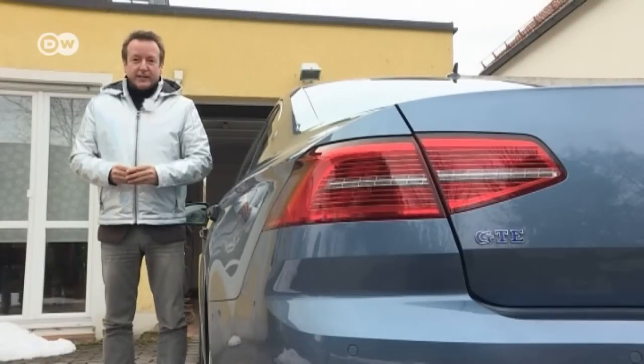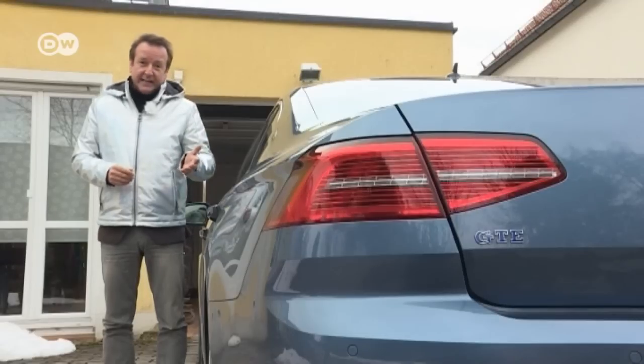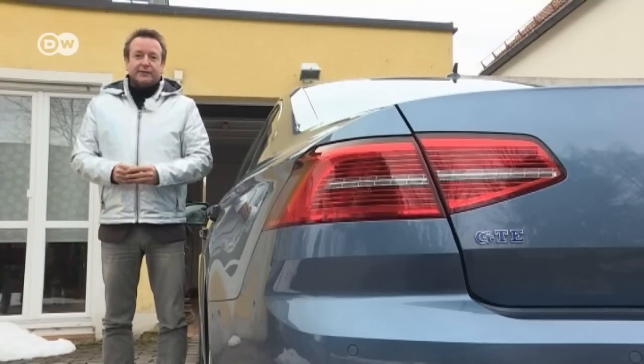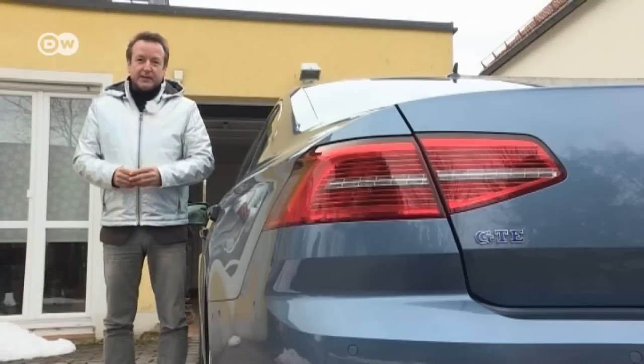Reinhold points out that the GTE ranges 40 to 50 kilometers on a fully charged battery. It may not sound like much, but it's more than enough for 80% of daily driving. A normal European 220-volt household outlet fully recharges the battery in about 4 hours.